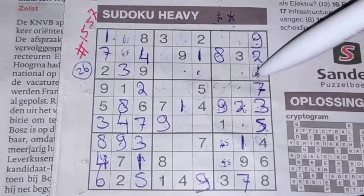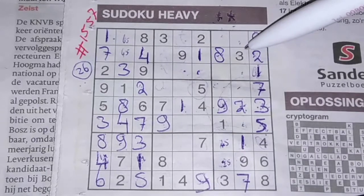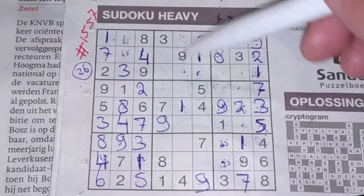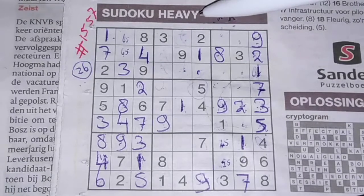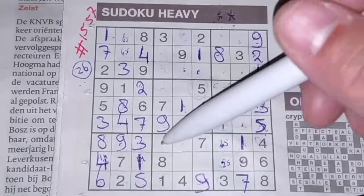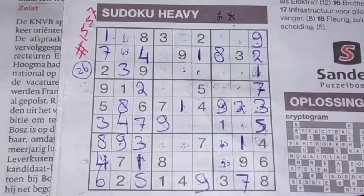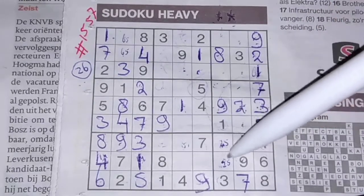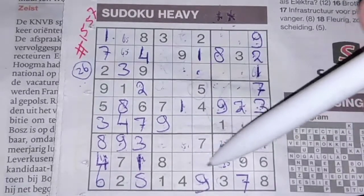Five. We have a 5 here. Yes, the 4 is missing also. 4 could be everywhere. 1, 2, 3, 4. The 6 is also missing. The 7. 7 should be here. Yes, 7 should be there also. Let me see. 2, 5, and 6 is missing here. Yes. 2, 5, 6. 2, 5, 3 is missing here.